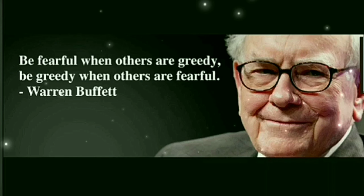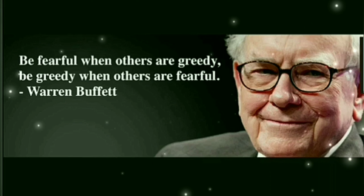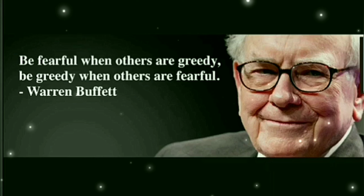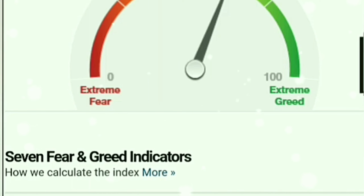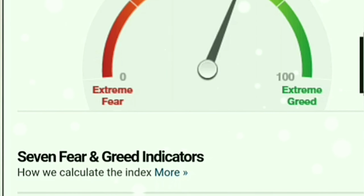But usually people start selling. People call it a crash. That word crash scares people. Really? Let's change the definition. Instead of crash, let's call it a discount. That's essentially what it is. A discount. That's really what it's all about.